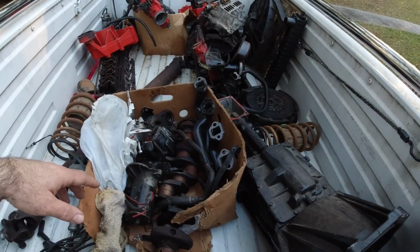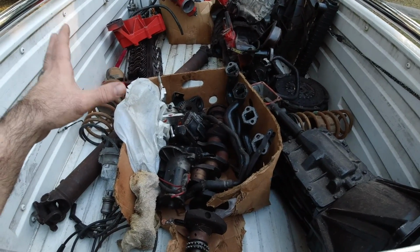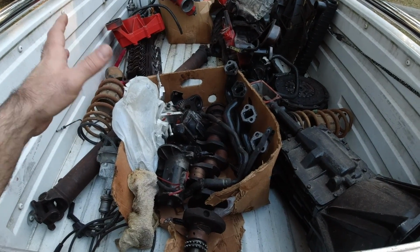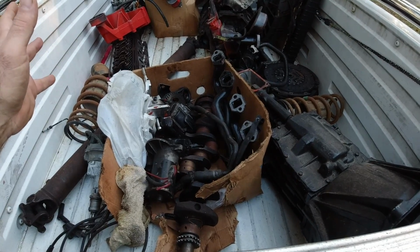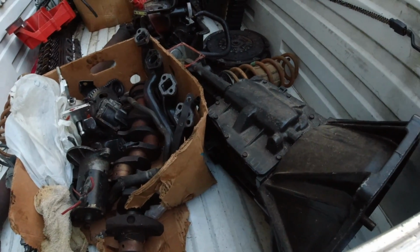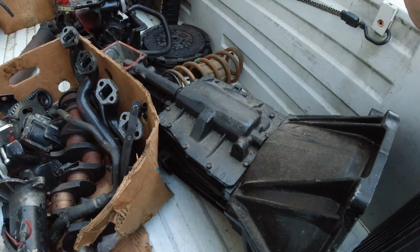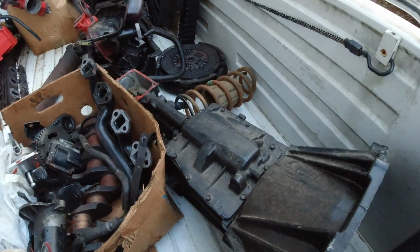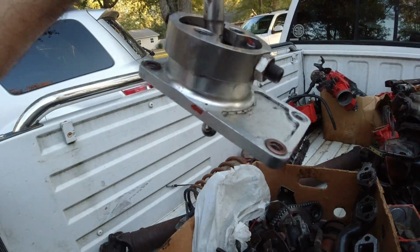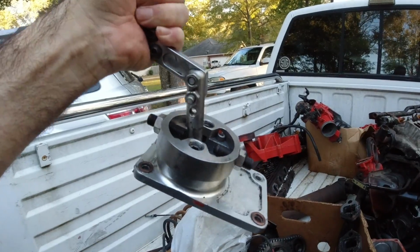Guys, we got a truck full of goodies, like a lot of stuff. More stuff than we probably really needed, but for the price, I couldn't go wrong. So Tracy, thank you so much for hooking me up with a good price on all this. Guys, we got everything we need. We got our T5 right here. As far as he knows, everything's good on the T5. Look at this. Guys, we got a B&M shifter right here. So that's awesome. Something else we don't have to buy.